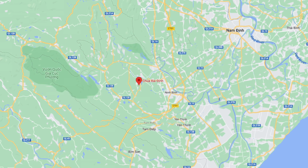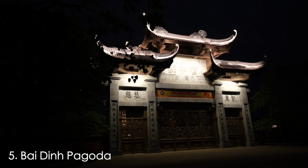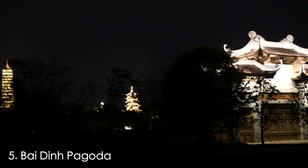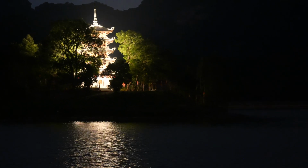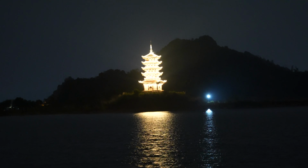You'll definitely want to scooter as this experience is situated a little bit out of town. The Bai Dinh Pagoda is the largest Buddhist temple in Southeast Asia. On your trip, prepare to be stunned by the thousands of thoughtfully designed Buddha statues, beautiful gardens to explore, and a 13-story watchtower that you can climb up to see the views of Vietnam that you'll never forget.